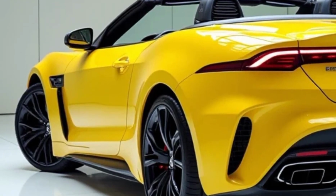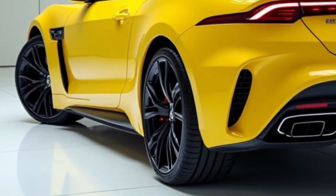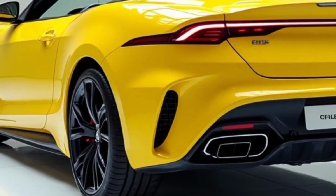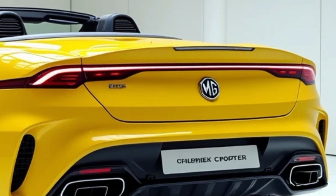The Cyberster features a sophisticated suspension setup, ensuring a smooth yet responsive ride. With precise handling and instant torque delivery, it promises an exhilarating driving experience.